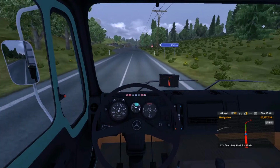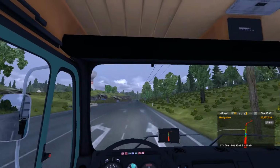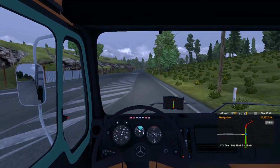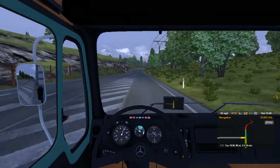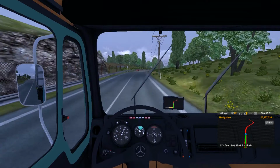So Fahrerhaus, if you don't know any German, literally translates into drive house. I thought that was quite a good little feature. And look at these window wipers, straight from the 70s.